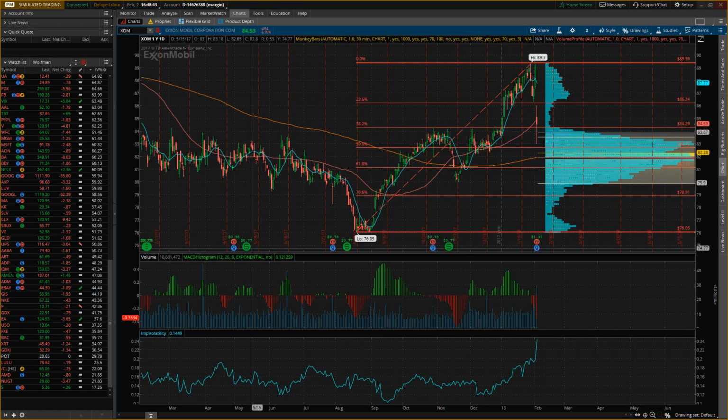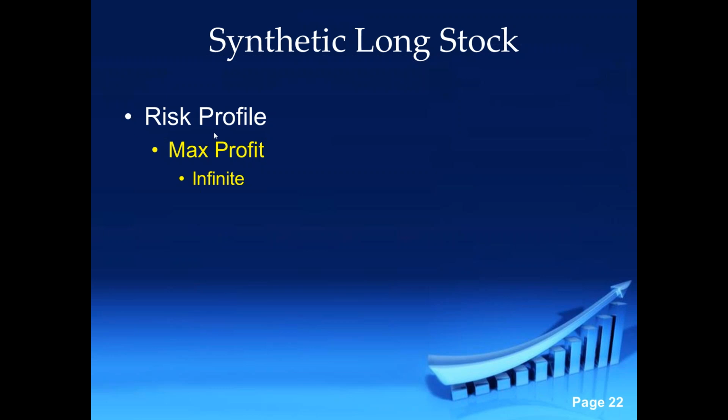What else was there? I think that's about it. All right, so know your exit strategy. Let's go over these last couple real quick before I get too long-winded. Risk profile, max profit, it's infinite. Any stock, the max profit is infinite. Your max loss is it goes to zero from wherever you bought it. You bought it at 50, it goes to zero.